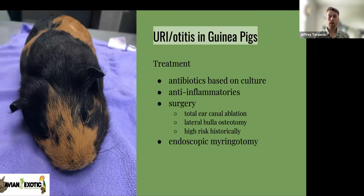And another new one that's been recently in the literature to have a little bit more success is endoscopic myringotomy. So we're using an endoscope, looking in there, kind of flushing. You can flush based on culture with an antibiotic, and that has seen some success. And that definitely needs to be done under anesthesia, though, because I don't really know a guinea pig that's going to tolerate that awake.